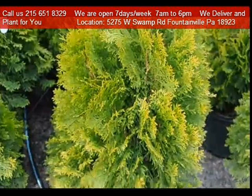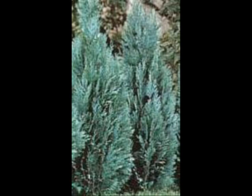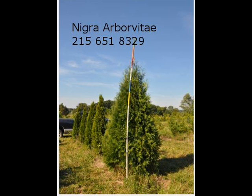We also have southwestern white pine, and we are noted for our Green Giant arborvitaes and Leyland cypresses. We also have hemlocks up to 10 to 12 foot high, along with redwoods. We can also supply you with some bald cypress, larch, eastern red cedar.